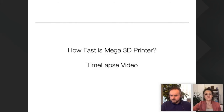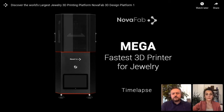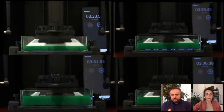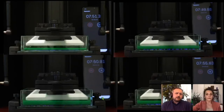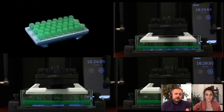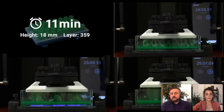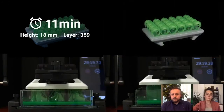Okay, I just want to share this video to show you how fast this can be. Now, what we have done here, we did 4 prints, and you will see these are at 50 micron layers. On the left-hand side, on the top, the first one is we are printing small bowls. That print, full plate, takes 11 minutes. It's 359 layers of 50 micron.